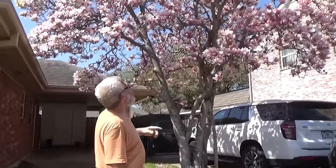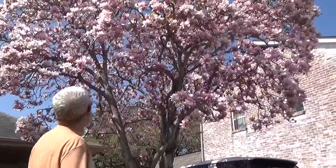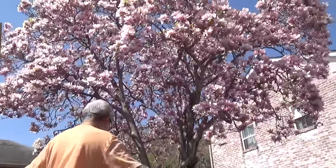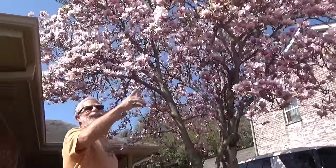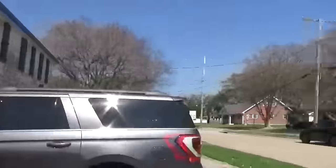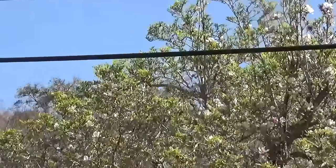How about that one for a beautiful Japanese magnolia? I mean, as you can see, it's starting to lose its leaves. But Charlie, pan across the street and show them the one on that side of the street. And look at all the petals on the ground over there. The leaves are already coming out.